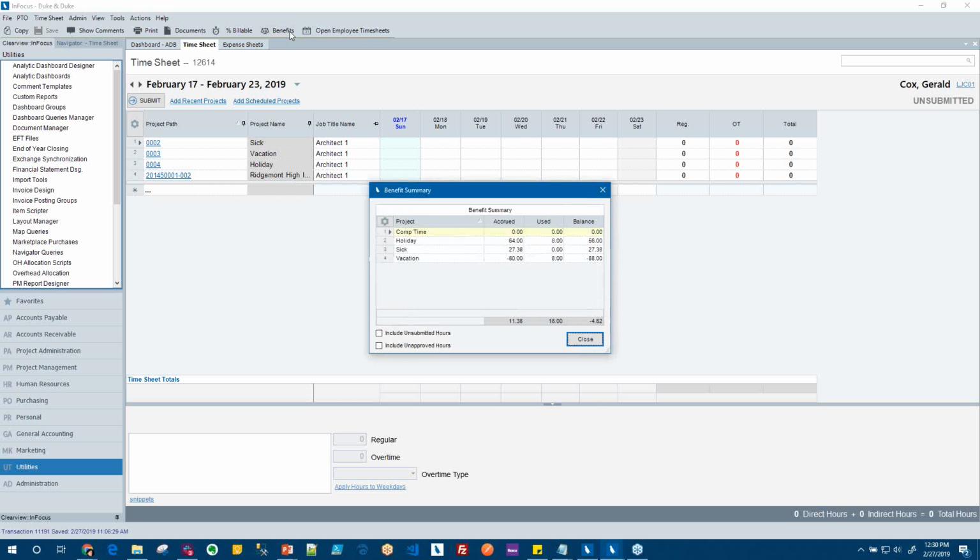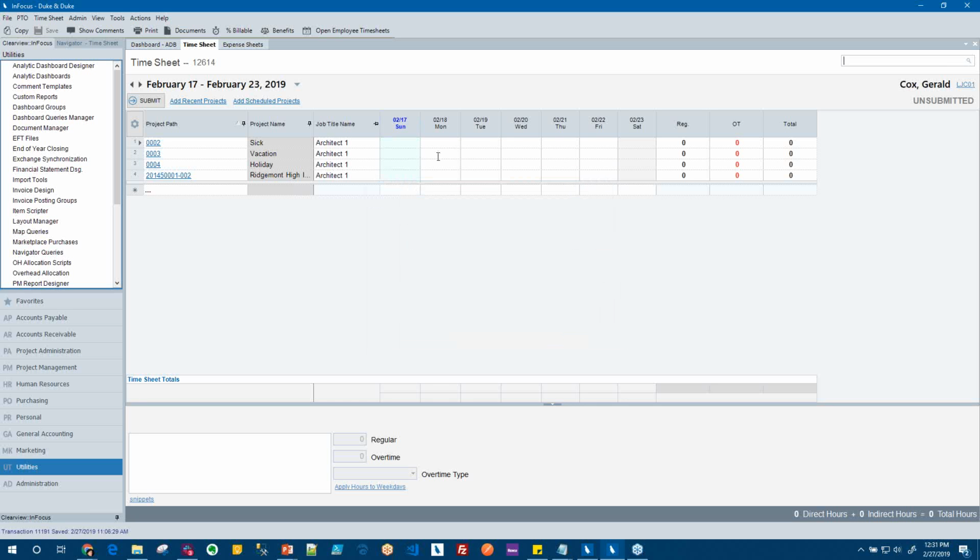InFocus supports benefit accrual management, so it will calculate the accrued, it will manage those counts, debit what's used, and show your staff the balance in real time. Lots of firms are handling this on a spreadsheet, unless they have a payroll system that handles it. This eliminates that so that employees don't have to go to HR, don't have to go to accounting to see what those values are, and they can use them right on their timesheet right now.